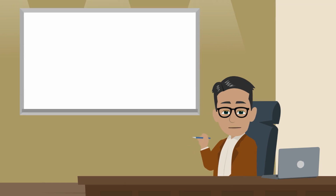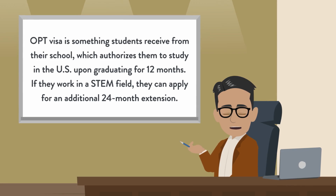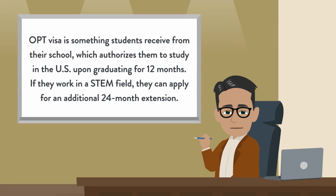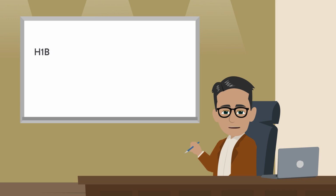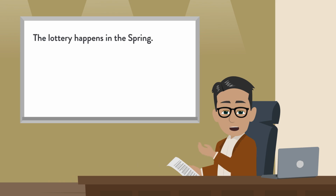So to summarize, OPT visa is a work authorization that international students receive from their school, which authorizes them to work in the US upon graduating for 12 months. If they studied in a STEM field, they can apply for an additional 24-month extension. H1B visa is the most common working visa. Candidates need to go through a lottery system to obtain one. Lottery happens in the spring.